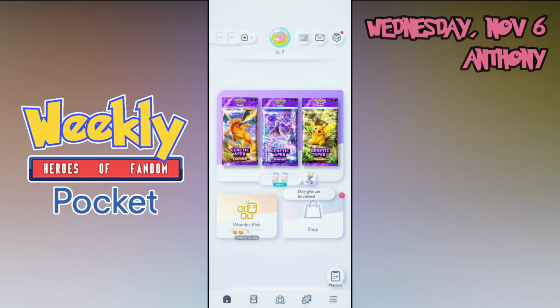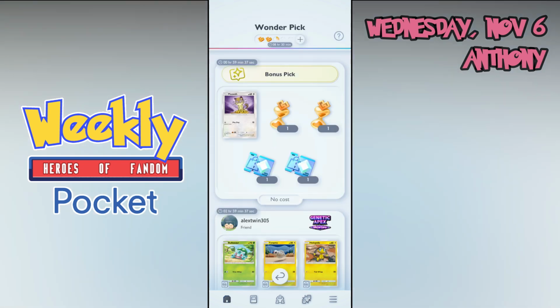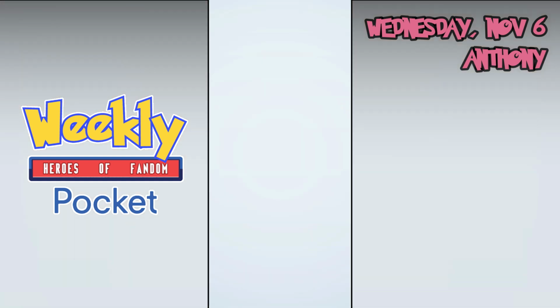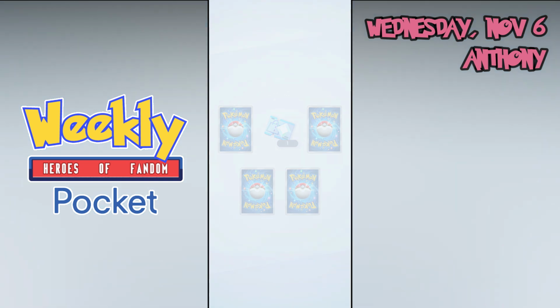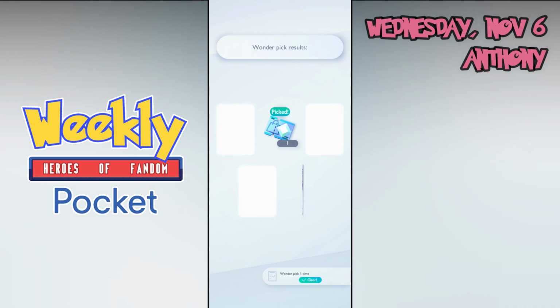Day three, let's start with Wonder Pick right now. We're gonna do our no cost one first. Let's try to get that Meowth card. How about that one? No, we did not get it, but we did get this thingy that we can buy stuff with, I believe.